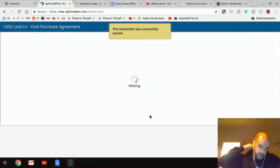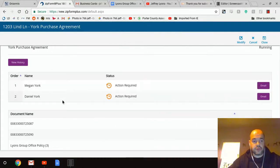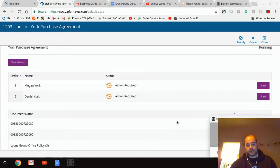Transaction was successfully started. I always inform, so if it says one right here, one to Megan, text Megan and say, hey, you have the zip form. So she needs to go through and click everything, and then it'll send to Daniel. He needs to go through and click everything, and then it will send back to me as a nice little PDF.